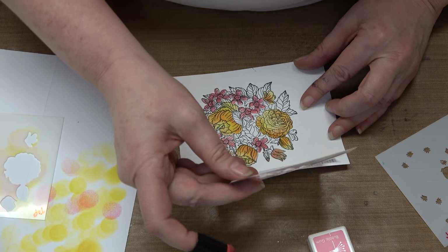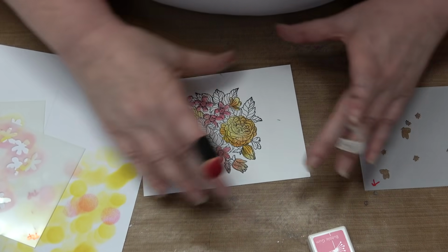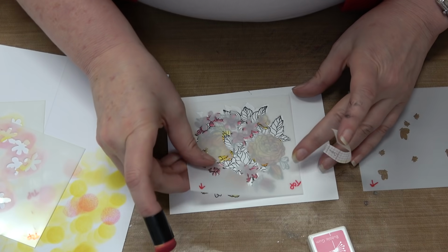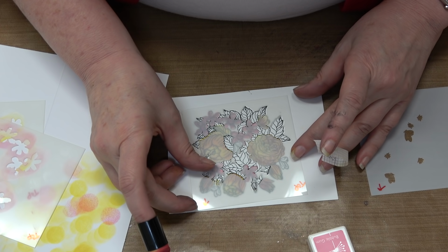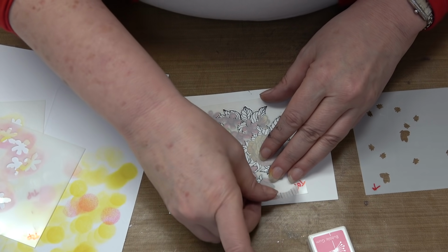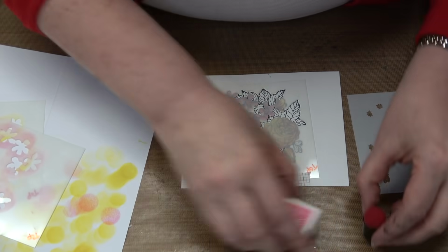All right, let's move to the next one. I think I will do my leaves top. Oh, look at how easy that is. Now I'm going to put this in place. Tape it on down. And now you can see it's covering all of the flowers that I've done, and the only opening is where I can add green. So for me, I'm going to start with my yellow.